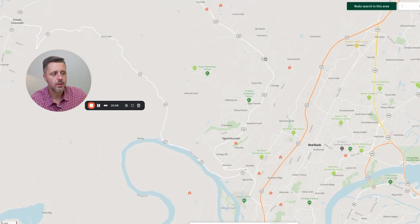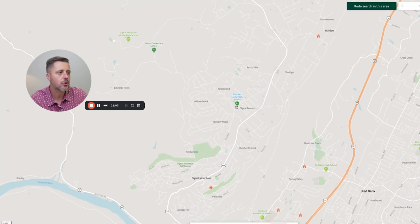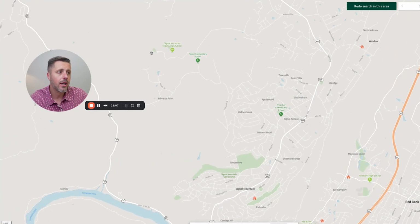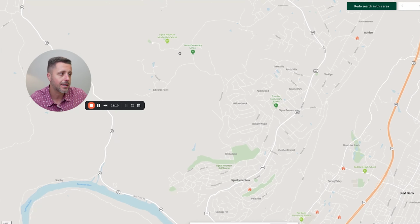So I just wanted to show you guys real quick, and I'm on niche.com. If you want to look up the school systems and the school grades according to them, this is what they're giving. So you have Thrasher Elementary School, which gets an A-. You have Nolan Elementary School, which gets an A-. And then you have Signal Mountain Middle and High School, which gets a B+.